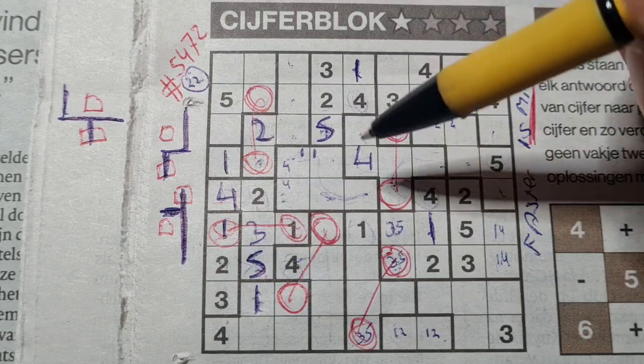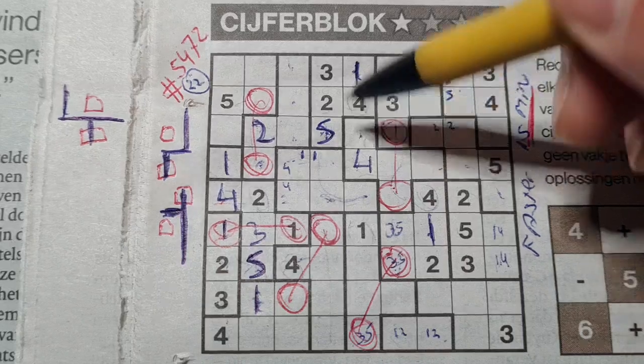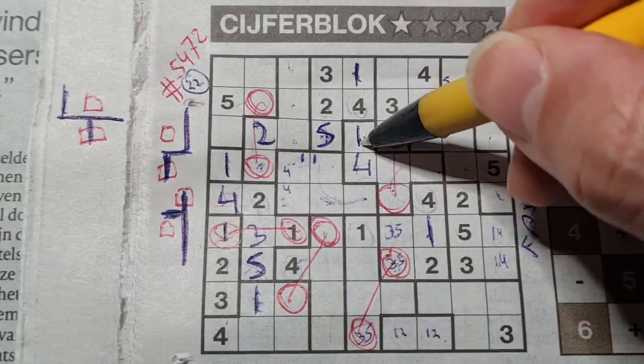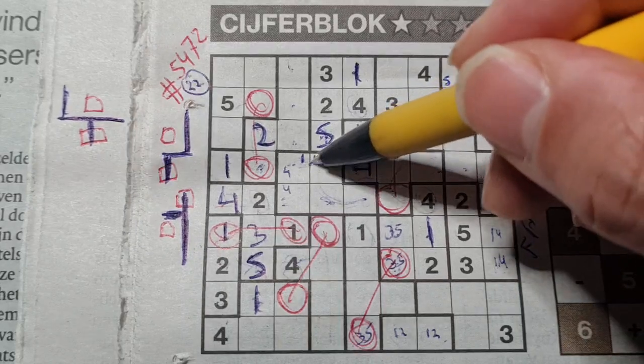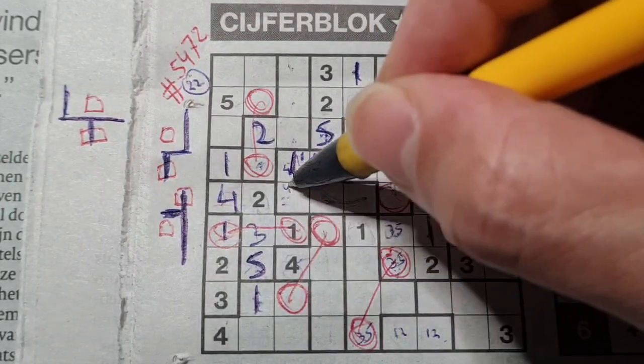Well, I think this box should be a 1 because it can be 2, can be 3, can be 4, can be 5. Yes, definitely 1. Now we have a 1 there. This box can't be a 1 anymore. That box should be a 1 and I've eliminated the 4, so the 4 goes here.